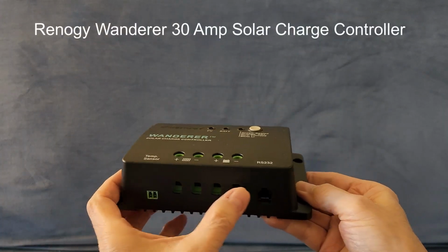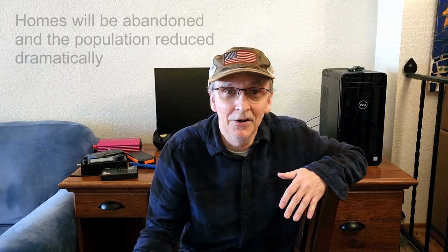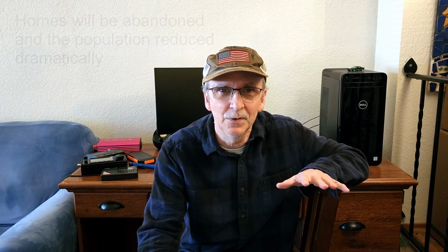Now, I know you're wondering, okay, so where are you going to get the solar panel? Those are going to be all over the place. You're going to either have to carry it or find one. There'll be many that won't work because of the EMP, but there will also be several that will. You just have to find the ones that do. In fact, I'd collect a few more because they'll be worth gold at that time.